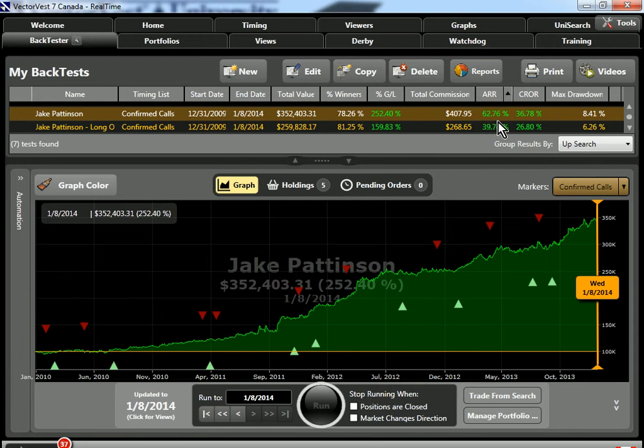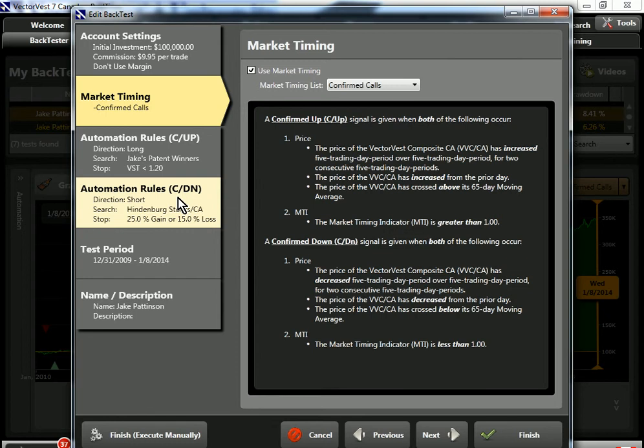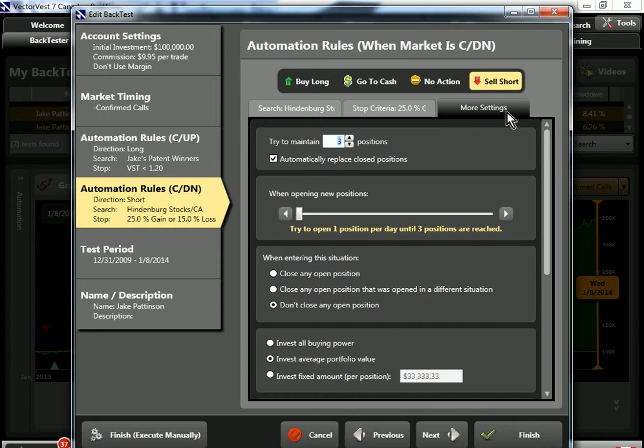That's a 63% annualized rate of return with only an 8% drawdown, and the number of winners was fantastic as well at 78.26%. And this trading plan did also make money each and every year. If I go ahead and click on edit, rules stayed the same for the confirmed up, but now we're hedging on the downsides, or when we come to a confirmed down, with Hindenburg stocks. He used a 25% gain, 15% loss to exit positions. He really wanted to look at this more as a hedge, so he only wanted to maintain 3 positions.